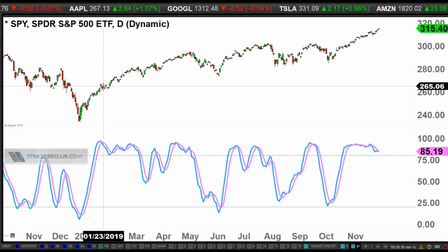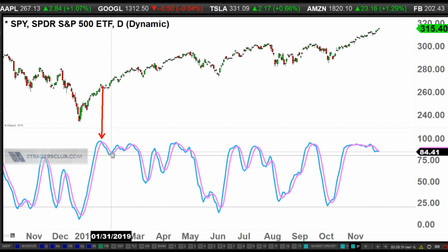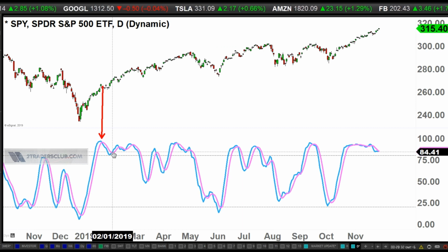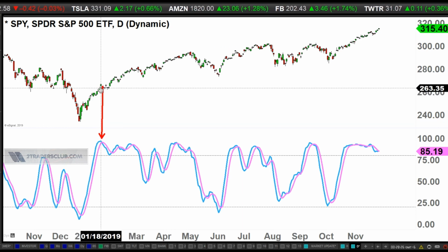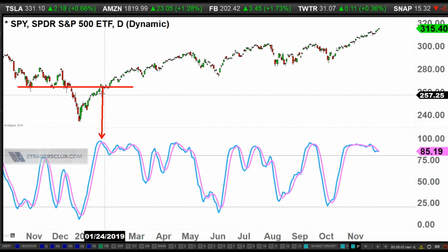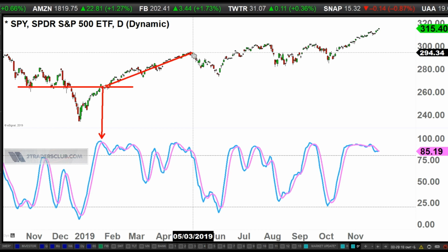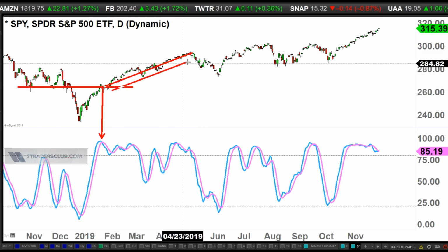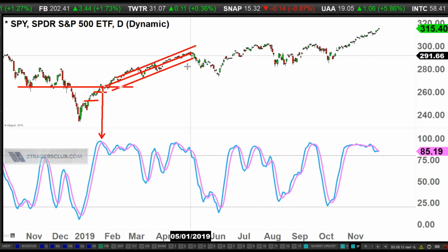Because we came to overbought, this is daily, we came to overbought sentiment, right? Quote unquote overbought sentiment on this oscillator. That's why you can't completely rely on an oscillator all the time. Then you can see right here, you thought, okay, that's the level. That thing is going to tank, right? This was at 260. It went all the way to 300, 295, and you would have missed out on this entire move. You only capture maybe here to here, and you miss this entire move.